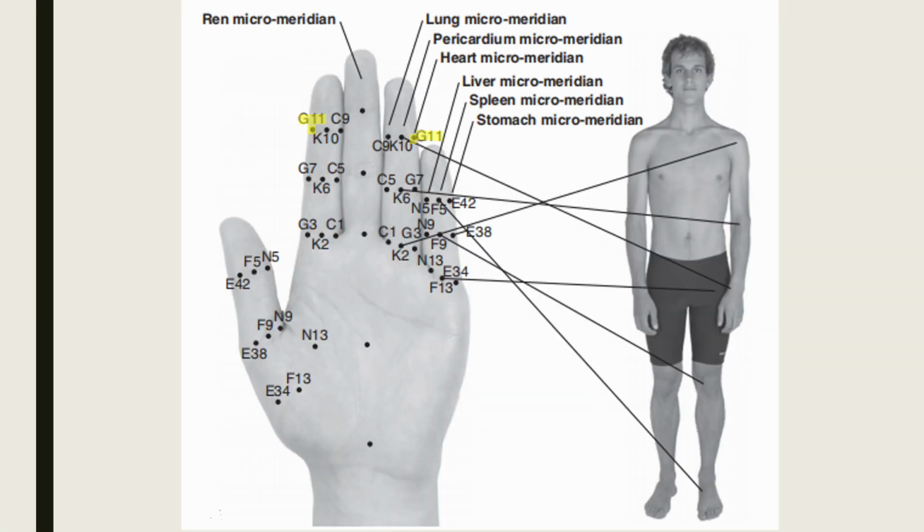Now let's go to the palmar side of the hand for the arm. Let's start with the wrist. G11, corresponding to heart 7, located on the palmar side of the index and ring fingers at the lateral side of the distal interphalangeal joint transverse crease.